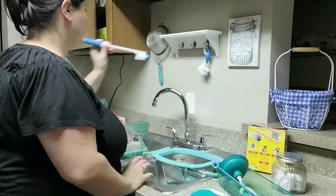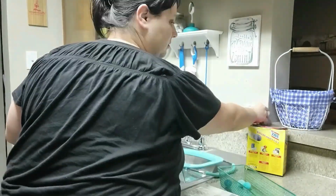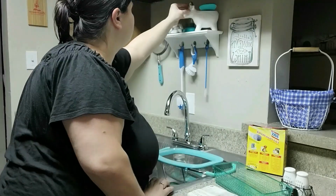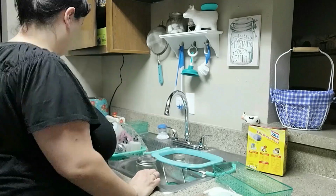The last part I organized was all the cleaning part of everything. I keep all of that stuff under the kitchen sink to keep it separated from everything else around the kitchen, especially the food.